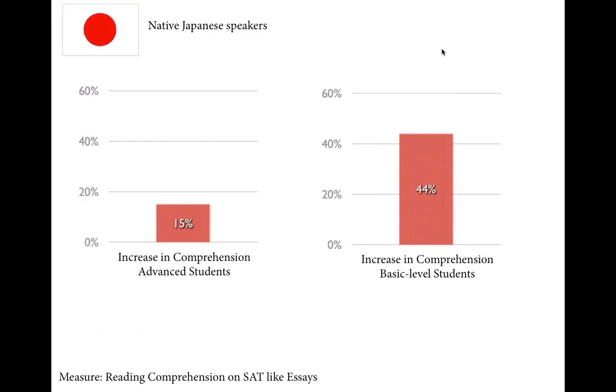In a study of native Japanese speakers on SAT-like essays, we found that there was an improvement in reading comprehension both for advanced students and basic level students, but for the less advanced students, the relative improvement between the regular text and the phrase formatted text was even greater, up to 44%, which makes a lot of sense because good readers naturally find a way to use techniques that allow them to chunk information when they're reading, and struggling readers or readers who are not necessarily strong in a second language are less able to do that.